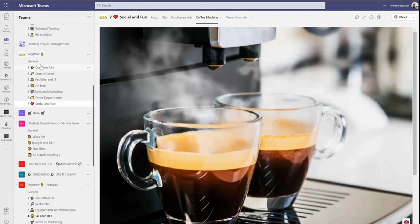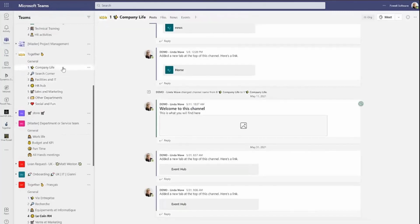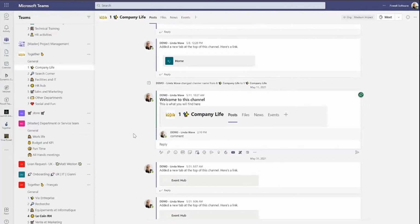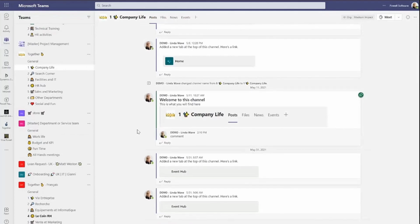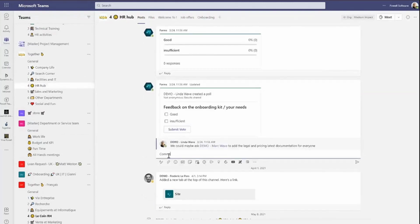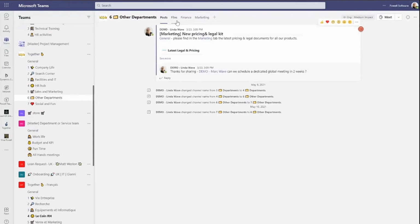The only difference is that having these channels will allow you to have access to publications and therefore be able to interact on a daily basis with all the relevant information at your fingertips. For example, I will be able to reply to posts directly in the right channels with my colleagues, and everyone will be able to interact on the post as a team. They can then share it with the next colleague, comment and like the post. And here, for example, I can give a feedback on the onboarding kit.